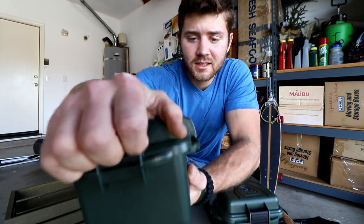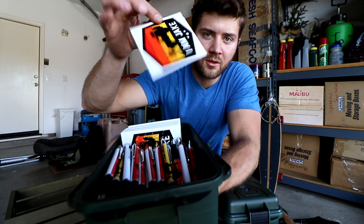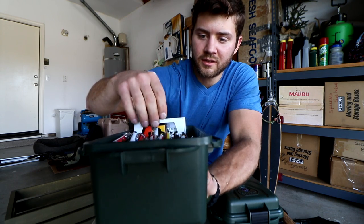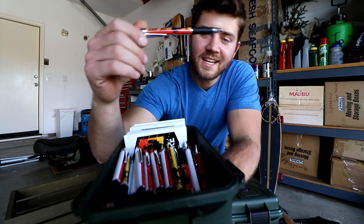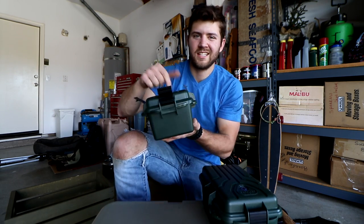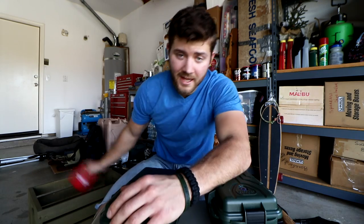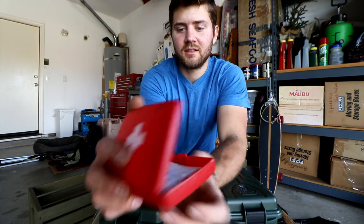In the other dry box, this is miscellaneous stuff for meetups. I got all my iamjake stickers, so they don't get all crunched. The last ones got kind of water damaged. And then some pens, so these I'm gonna be giving away at the meetups. This is just to keep them protected. And last but not least, a super basic first aid kit.